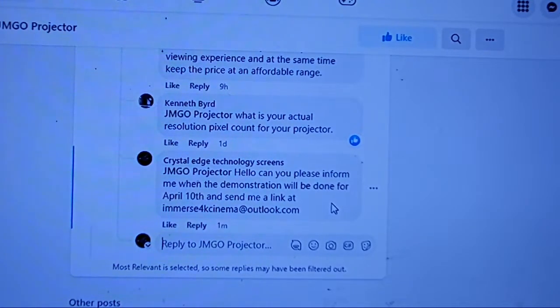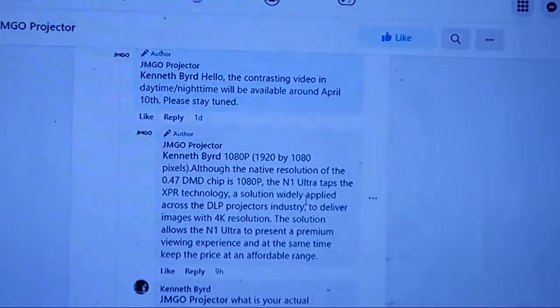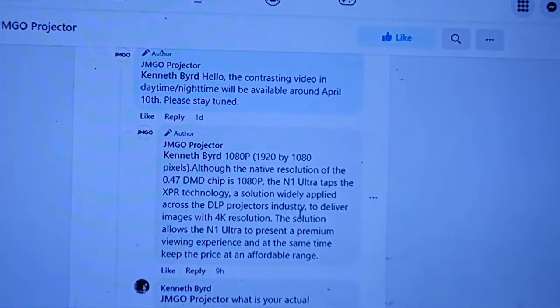One thing I give respect about the company here is the fact that they do communicate with us. Val, on the other hand, the minute we got them to admit that that projector was NDP, they blocked us from all communications. But at least they basically are talking. But I just want them to be honest and upfront.